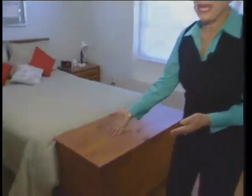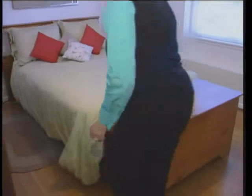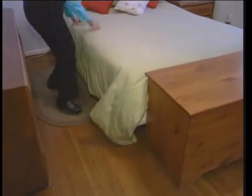I have some really good tips for the bedroom to keep you from tripping and falling. That is one of the most common mistakes that people make, their bedspreads. They have it hanging out like this. What could happen is you're walking by at night, you maybe go to the bathroom or something, and then your foot hits it and boom, you fall.